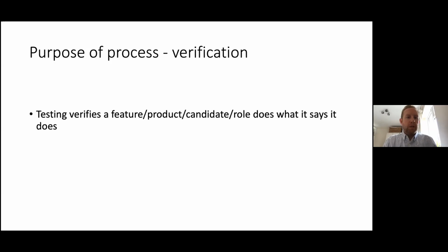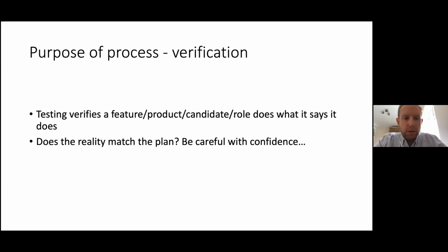What's another purpose of the process? Well, it's also about verifying. Does the thing do what it actually claims to be able to do? If you have an app that says it can track your cycling route in a forest, can it do so if you actually go in a forest and test it? If a candidate says that they know Java like a developer, do they actually know that? And testing, interviewing is part of that process. Does the reality match the claim or the plan? But be very careful with how you play that confidence.